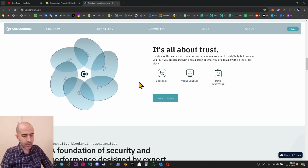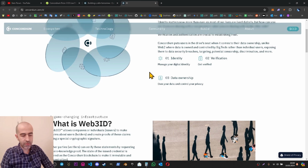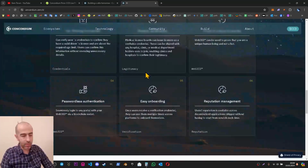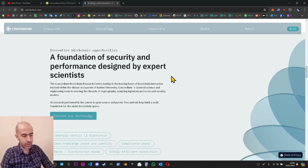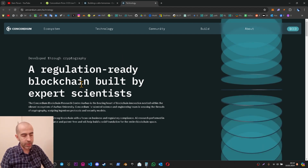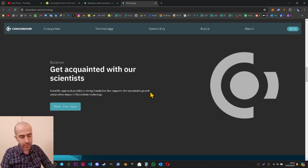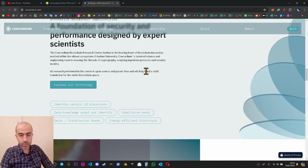So if you go down a bit more, it's all about trust. If you click, you can see how important the Web3 IDs are and how they should be implemented and used in the blockchain technology. If you go down a bit more, you can explore their technology about Concordium. It is a regulation-ready blockchain built by expert scientists. You can go down on this page and you can see the information and the details of the blockchain itself.